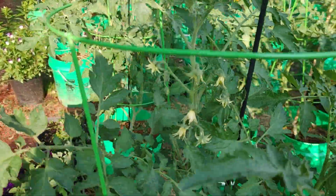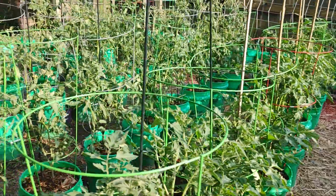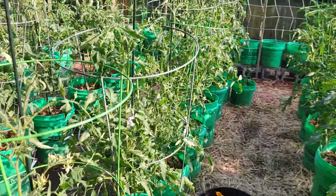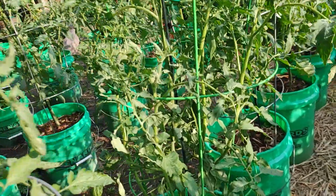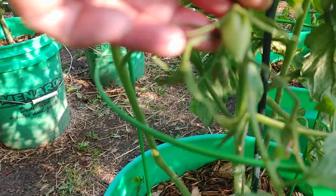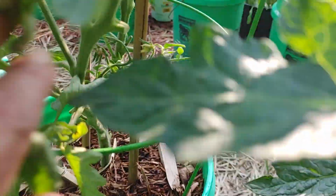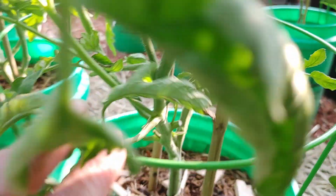Lots and lots of flowers. We do have 2 tomatoes that I know of. I was fiddling with them today. Let's see. It was on the 5th one. Yep. Our first Amish paste. Let's see if I can get it in there. There. Our first Amish paste. And then our first black krim. Yeah, there we go. First black krim.